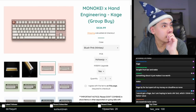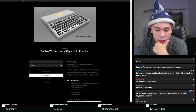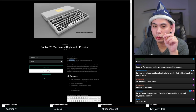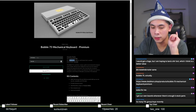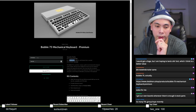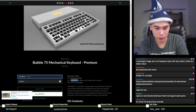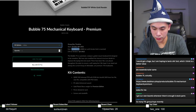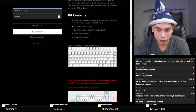Cool. Anyway, yeah, let's talk about the Bubble 75 really quick. As you guys can see, this is a 75% keyboard ending next week, and ETA to vendors is Q3 of 2022. So that means it can probably get to you, the customer, Q4. Yeah, you've got quite a few options. Let me blow up this screen a bit because I can barely read this. So if I can barely read it, you guys probably having a much more difficult time. There we go.